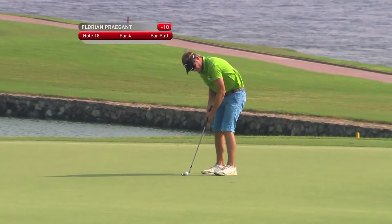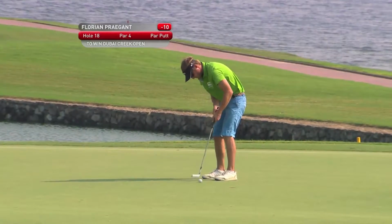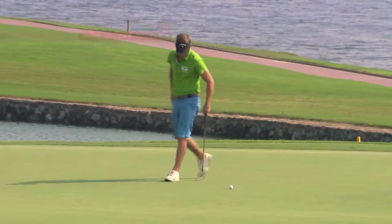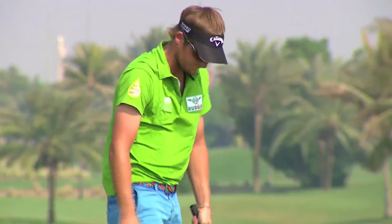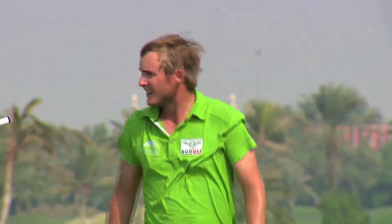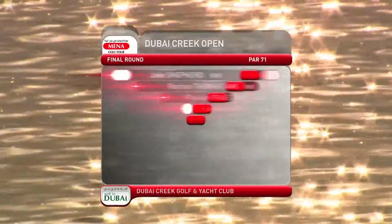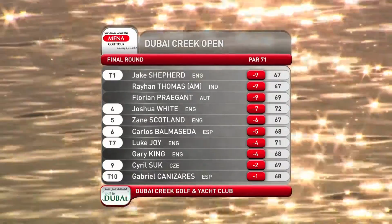But could there be a victory for this man? Florian Pregant needs to hole this for the title. Oh, and he's missed it. Just stayed on the top side of the hole. Little shake of the head as he taps in, takes off the sun visor, and knows that he's going to be heading for a 3-way playoff. A playoff with Rehan Thomas and Jake Shepherd.